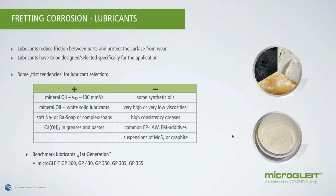Okay, so lubricants. Lubricants play a major role in avoiding fretting corrosion. Any lubrication is better than none, but there are big differences in the result depending on what you are using. Solid friction, mixed friction, fretting corrosion are definitely closely related with solid lubricants. So oils and greases, or products without solid lubricants, have a far worse performance against fretting corrosion than solid lubricants. Solid lubricants are basically the state-of-the-art technology to lubricate against fretting corrosion. Also, solid lubricants help to increase the load carrying capacity and have other advantages.